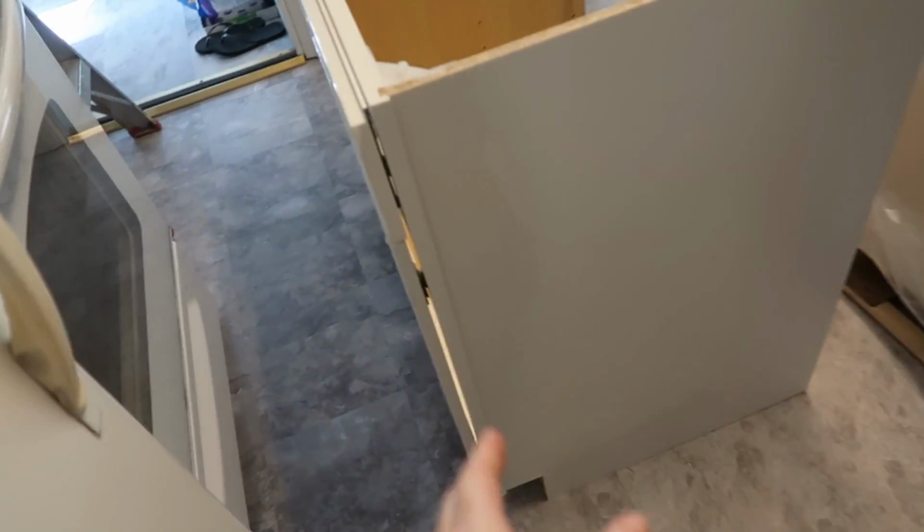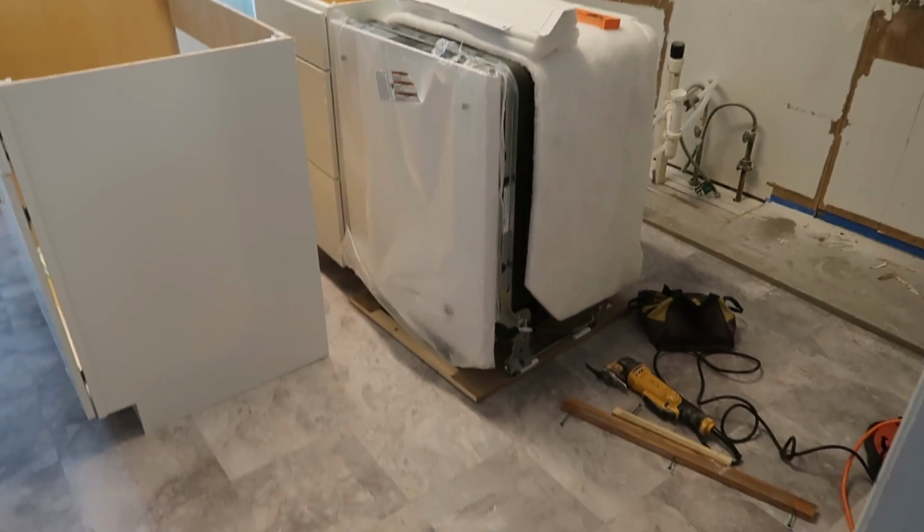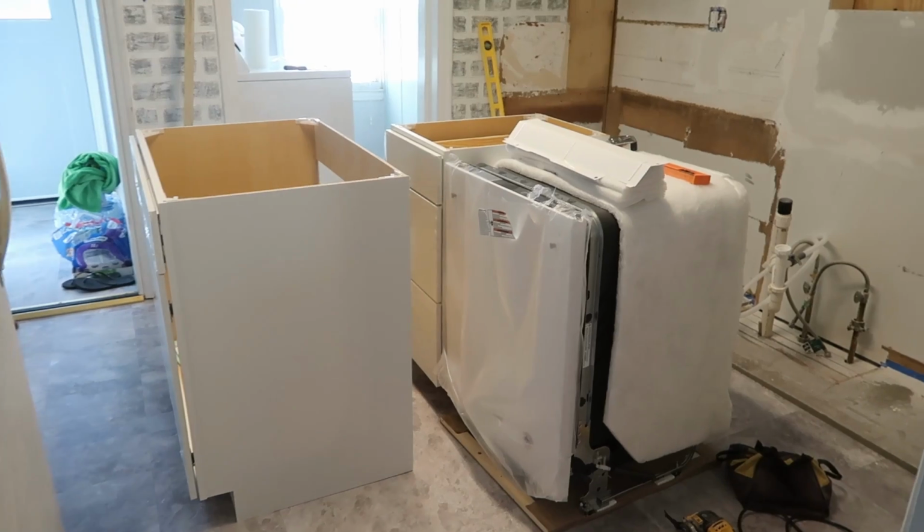Well, they got my sink cabinet out of the box, and the white. Seeing all the white in here, it just is so beautiful with all the boxes out. I love the floor with the white. Oh, it's gonna look so pretty.